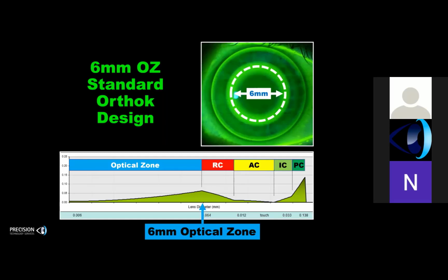So to understand the construction of an Ortho-K lens, you get the sense here that the tear layer profile of an Ortho-K lens creates its deepest reservoir at around 3 millimeters from center, or a 6mm diameter. So where you see that reservoir, its deepest point again is 6 millimeters across. That's where you have the highest suction force.